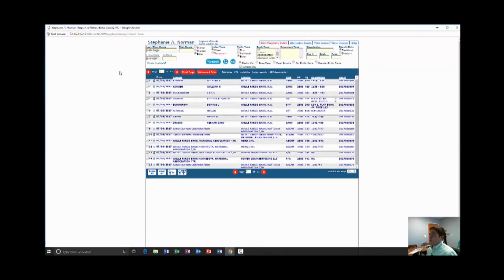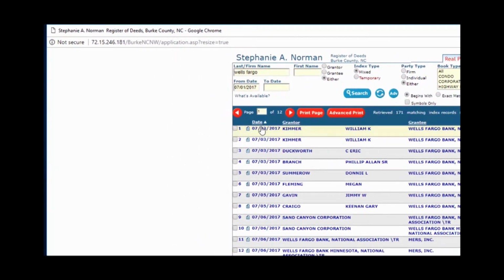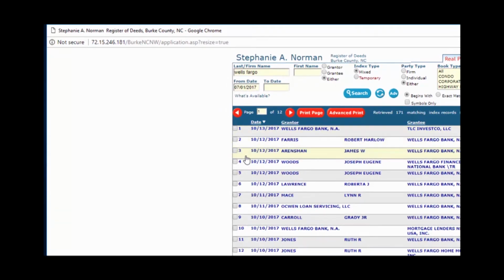By default, search results are returned in an order prescribed by the North Carolina indexing standards. However, if you prefer your results to be ordered in a different manner, you may click on a column header and sort in either ascending, the triangle will point up, or descending order.